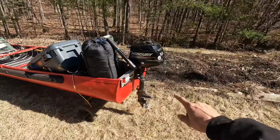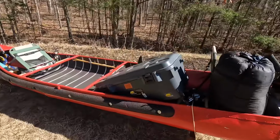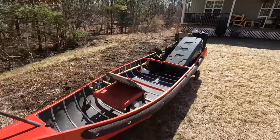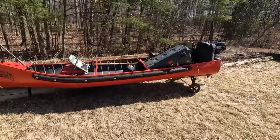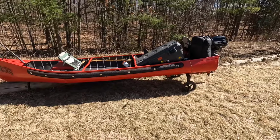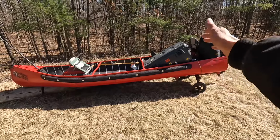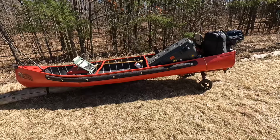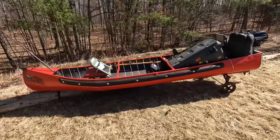So you guys can see here, it's a 3.5 Mercury on the back. And nice wide stern. All our stuff packed in there all nice. And yeah, that's the old cart. I do have a new cart. I'm working on it right now. I'm putting new bearings in it and painting it. But it has 20-inch bicycle tires. So it makes pulling a whole lot easier over rough terrain, that's for sure. And the wheels are kind of angled too. So the canoe can fit in between them fine. But where the tires meet the ground, it's quite a bit wider. So it'll be a whole lot more stable too. Won't be tippy at all.